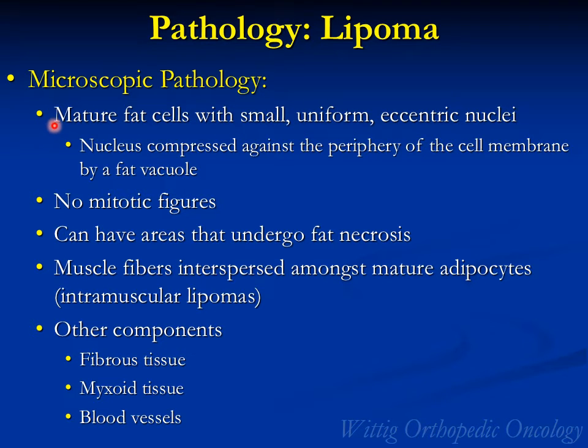Microscopically, lipomas consist of mature fat cells with small uniform eccentric nuclei. The nucleus is compressed against the periphery of the cell membrane by a large fat vacuole. There are no mitotic figures. You can have areas that undergo fat necrosis. Muscle fibers may be interspersed amongst mature adipocytes for intramuscular lipomas, and you can have other components to the lipoma: fibrous tissue, myxoid tissue, and blood vessels. Myxoid tissue is mucinous type of material.